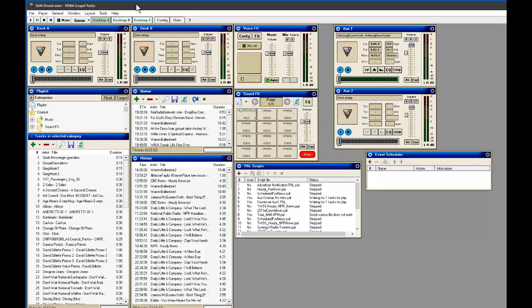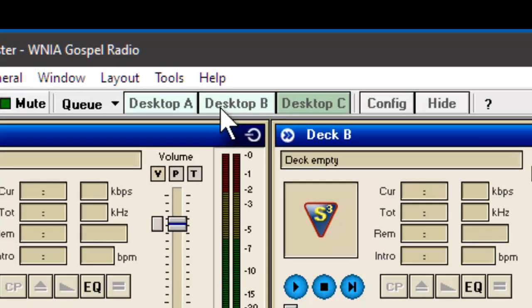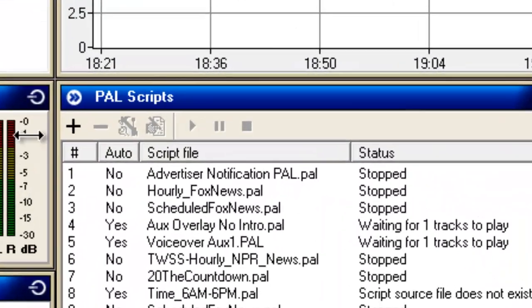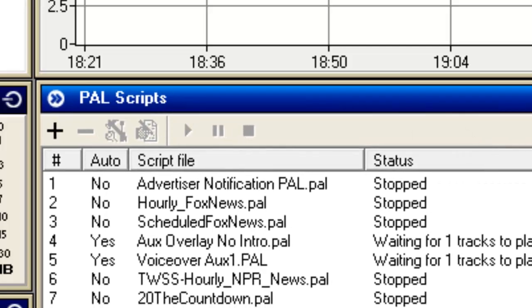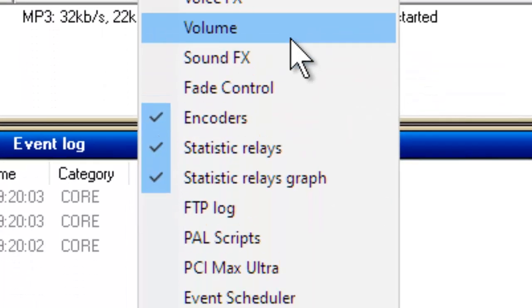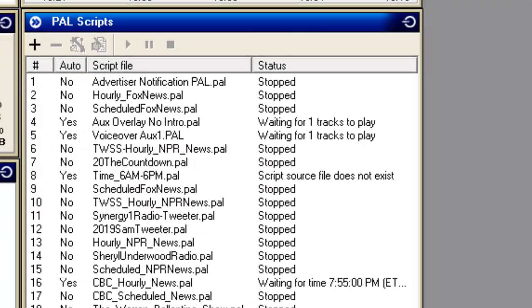All right. In SAM, you have 3 desktops, desktop A, B, and C. If you do not see the PAL script window on any of these, and this is what the PAL script window looks like right here, if you don't see it on any page or any of these desktop setups, all you have to do is go up here to Window and select the PAL scripts window. This is called the PAL scripts window.